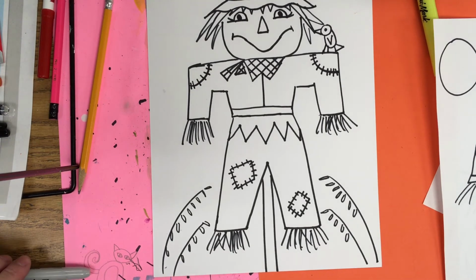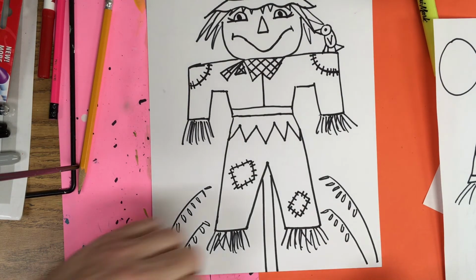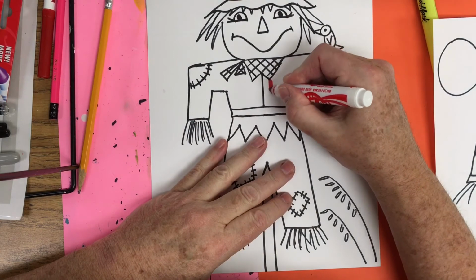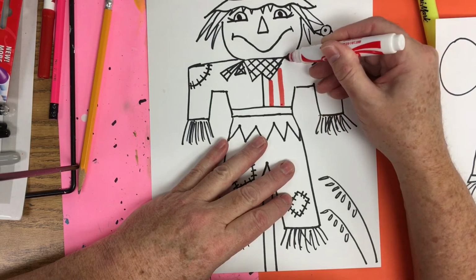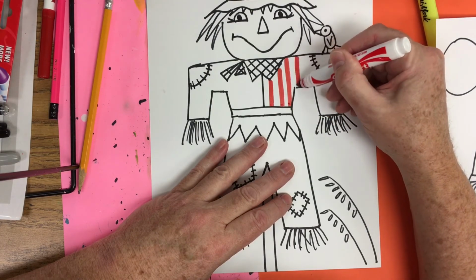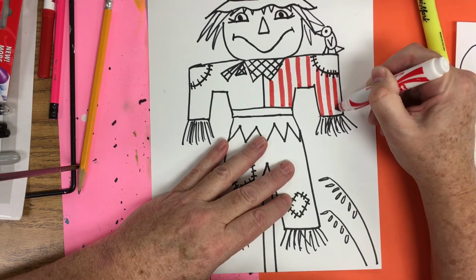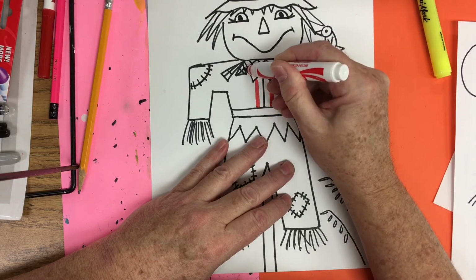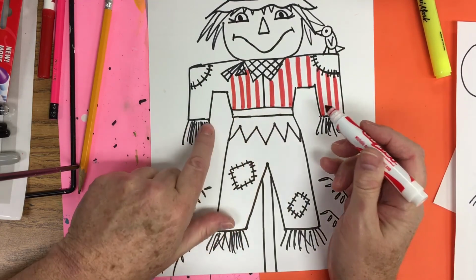And now I'm going to add some designs with line pattern with marker to decorate. So I'm going to use some wide marker, and I'm going to show you how to add some plaid. Of course, you can decorate and color this any way you want to. You don't have to follow the decorations for plaid, but I'm just going to show you how to make some plaid shirts. I'm going to take my marker and I put it to the side, and I'm putting some pretty thick lines coming down to make my plaid shirt. Then I'm going to go in the opposite direction with another color. Notice I'm leaving spaces in between for plaid.